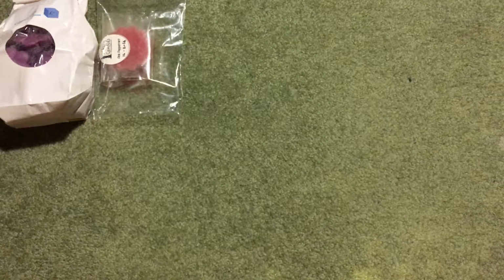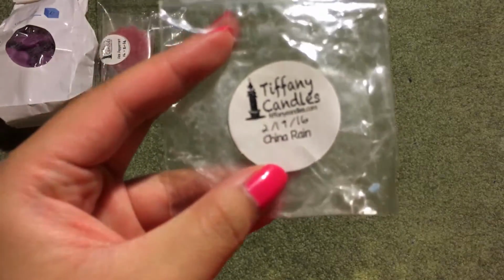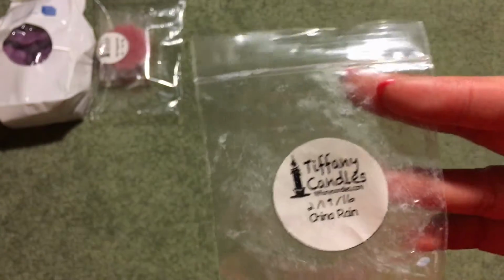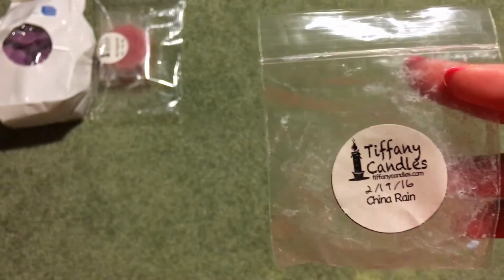It's just very good, and Tiffany Candles is always a high throw for me, and there was no difference last night. It was amazing. I will say, though, that this one was actually a disappointment. This is Tiffany Candles China Rain, and let me see if I can find the scent description. I do have a little notebook that I write what I thought of them in.